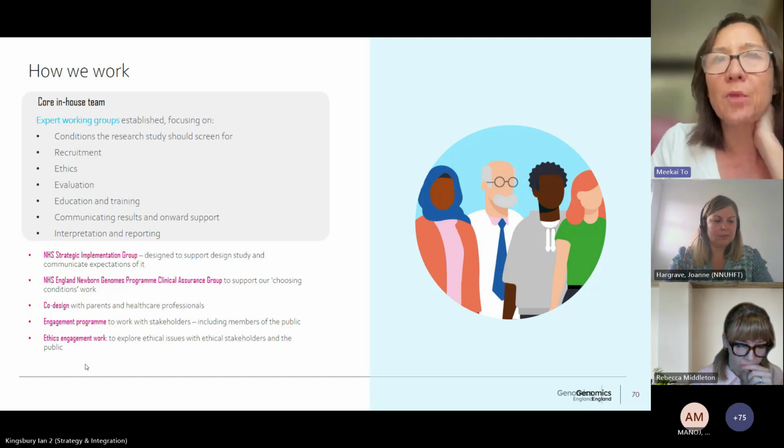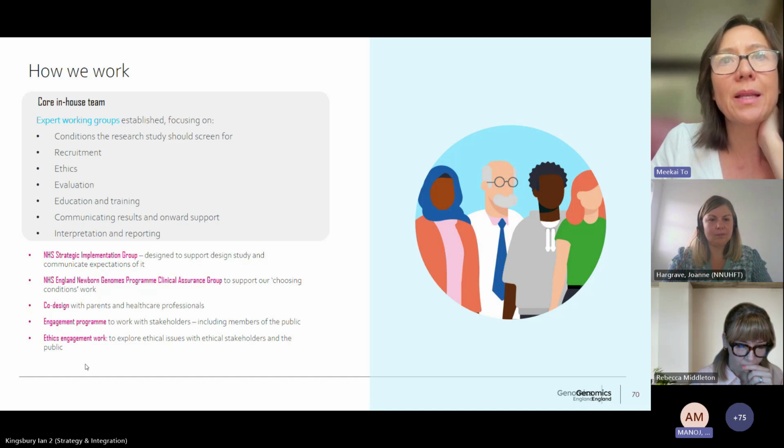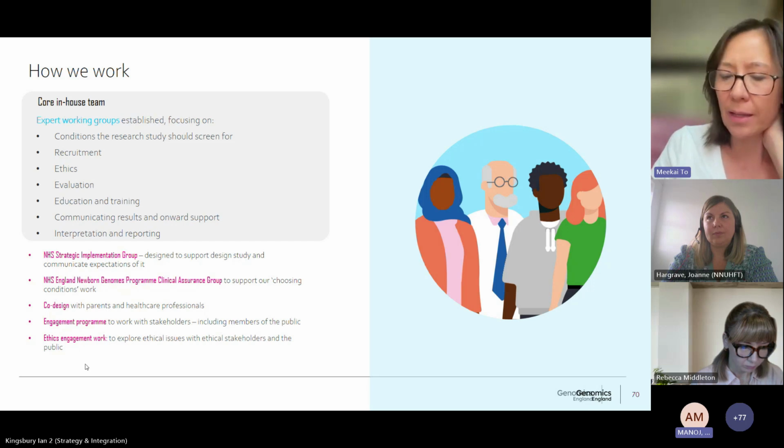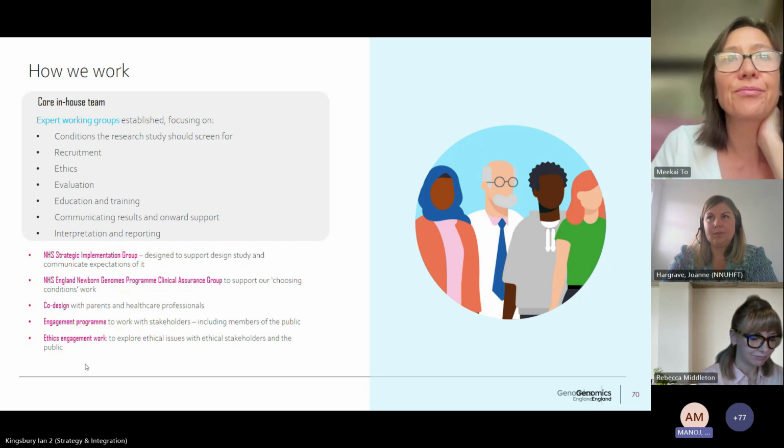And then, as many of you will know, we have a number of groups where we're working with external stakeholders, such as the NHS Strategic Implementation Group, who've helped us with supporting the design of the study, and they communicate the expectations of it. The NHS England Clinical Assurance Group support us in the selection of the genes and conditions for inclusion. And then we've had a very important engagement programme where we've had a lot of public and participant involvement, and they've been involved in many different areas of the study. You'll hear a little bit more about this from Rebecca later in this session.